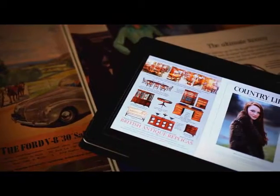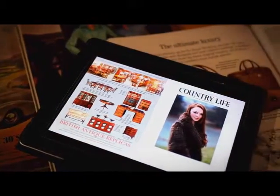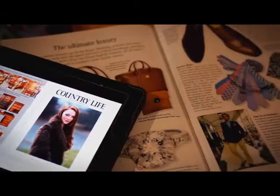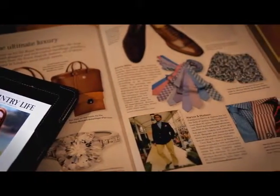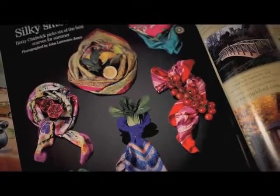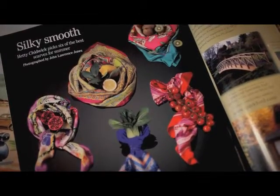Interestingly, Country Life is almost unique in that half its readership are men and half its readership are women, which is rather good if you want to buy presents for each other, because that way you can share the same magazine and leave a craftily open page for somebody to get the idea of what they should be getting for a special event, their birthday or Christmas.